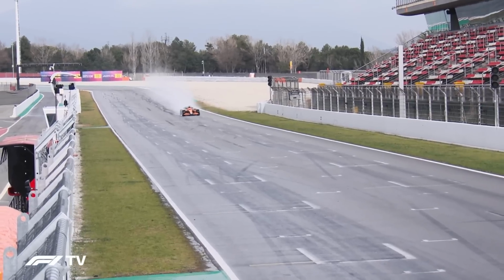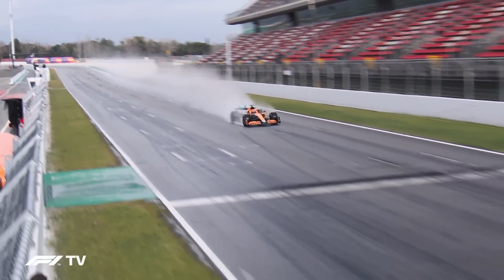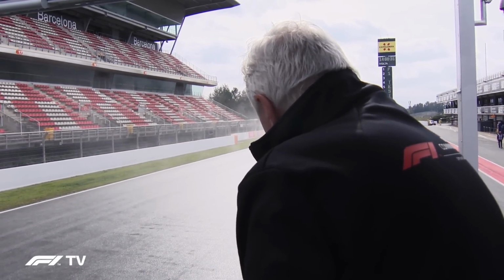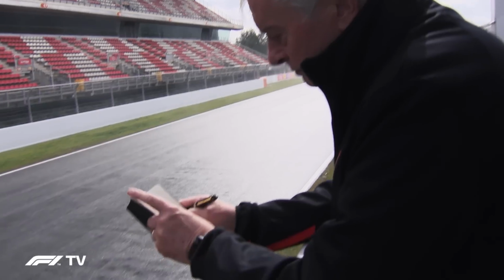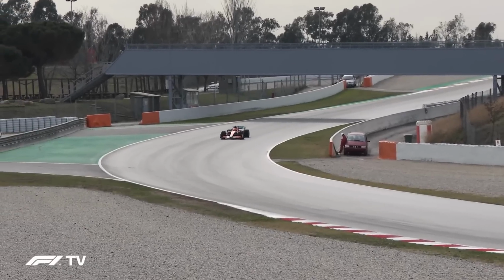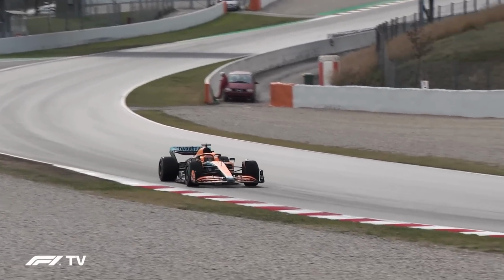Now, you've had a chance, you've got a unique insight into all of the different cars up and down the pit lane, what they're like on track now. You've seen them in the wet, in shakedowns, you've seen them in the dry and the artificial wet here. What are you expecting in terms of the pace of the cars for this season?